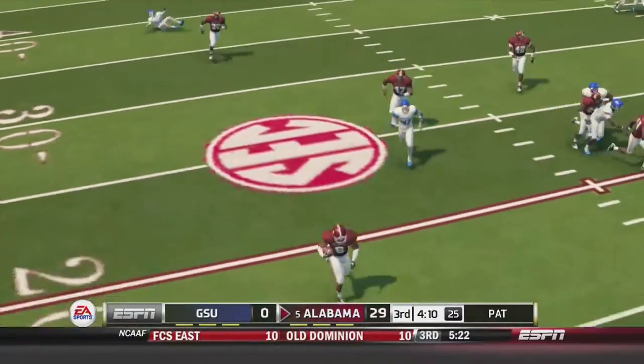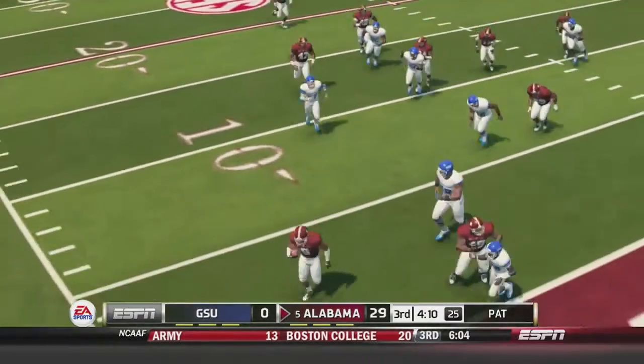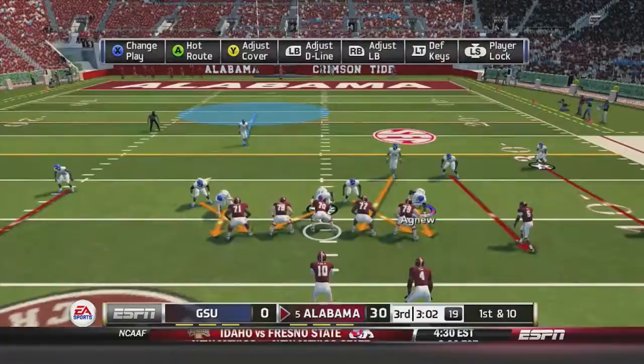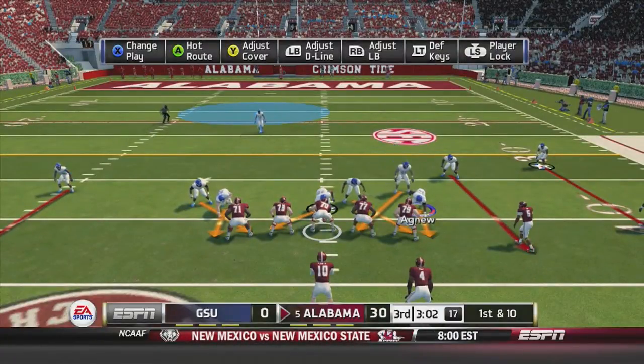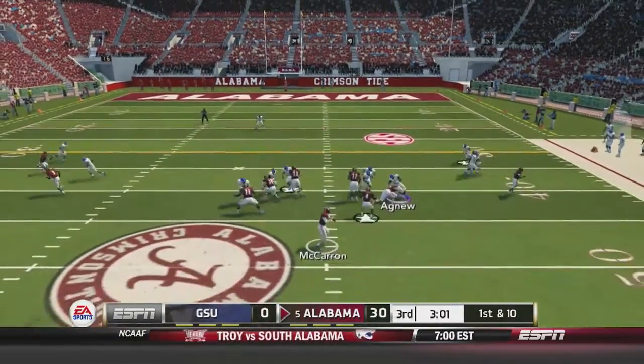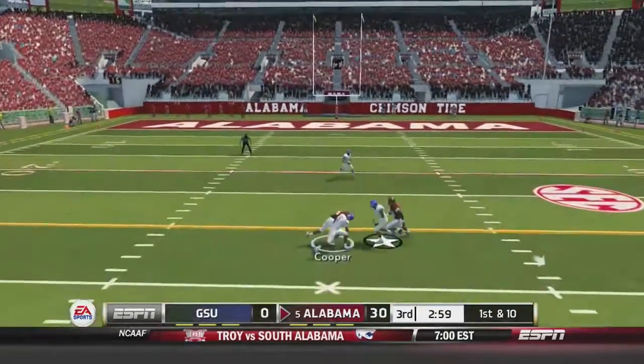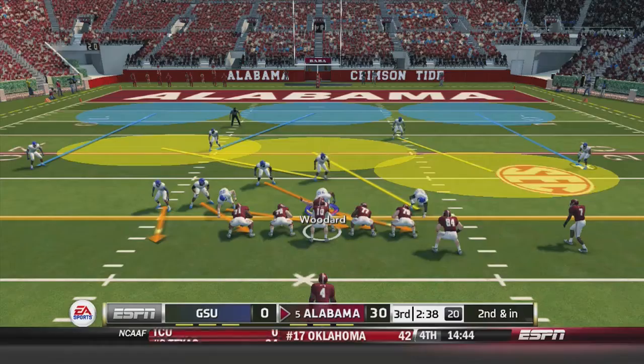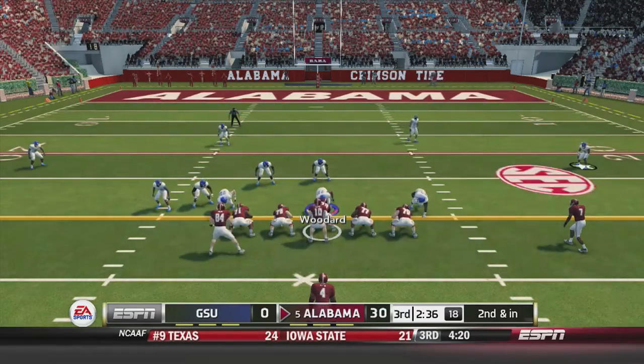As you look at the replay here, no one ahead of him there, and he gets into the end zone easily, putting Alabama ahead 30-0. Later on in the third quarter, Alabama has the ball back after a 3-and-out by Georgia State. McCarron to pass, and a nice one-handed catch by Amari Cooper for 10 yards. That sets up 2nd and inches.